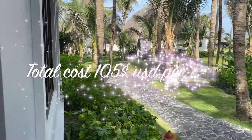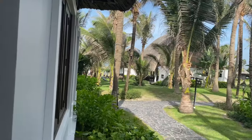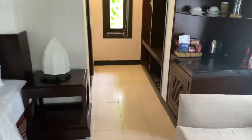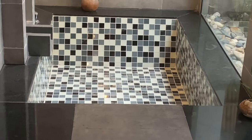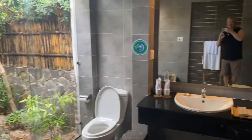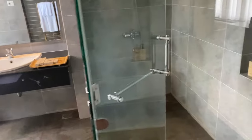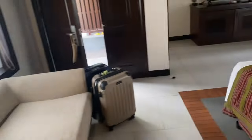Okay, here's a little video of our place. You can see the ocean right between the trees there, so looks like about maybe 100, 200 meters away. Oh, it looks nice. Air conditioning works really well. Well, look at that. That's a jacuzzi. Even a little outdoor space. And a nice shower. But look at that bathtub. Beautiful. Okay, a little bit of storage. You never expect too much storage, but looks okay.